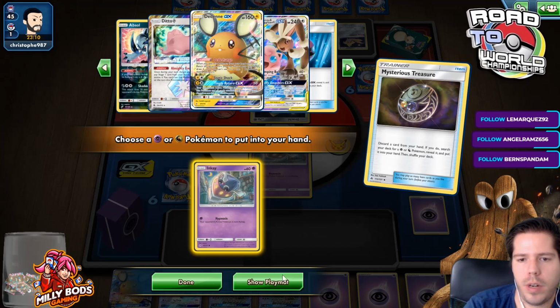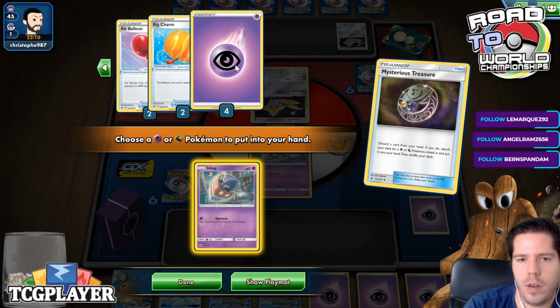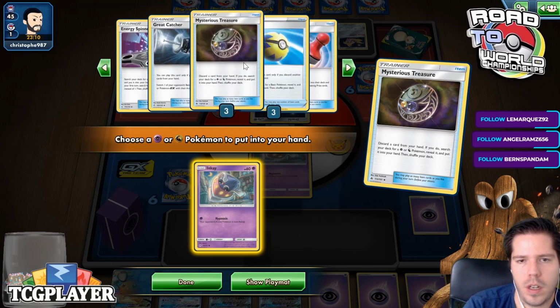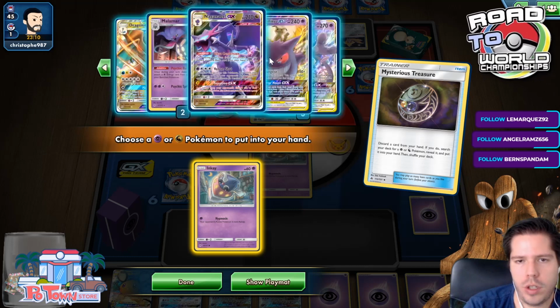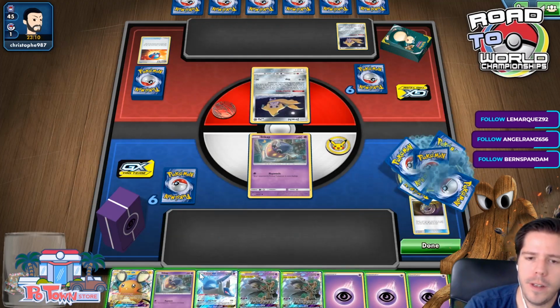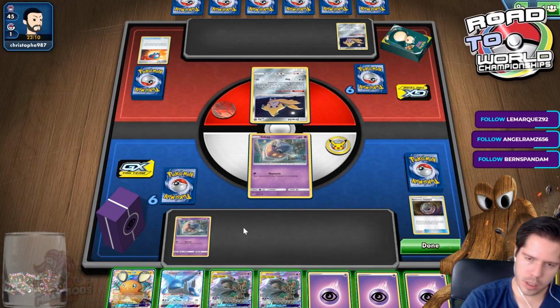So what did I prize? 3-4. One energy, one research, one Marnie. That's fine. Those are okay prizes. One Quick Ball, one Cherish and one Mew3, so not terrible prizes, honestly. So I kinda wouldn't mind the pivot.